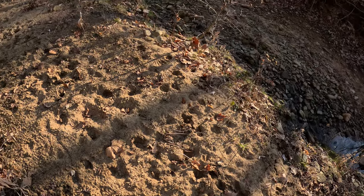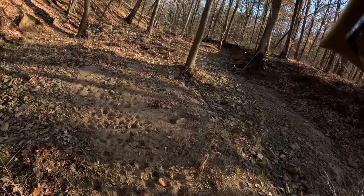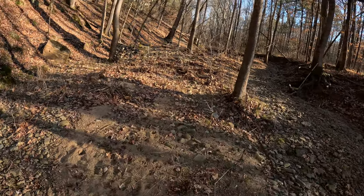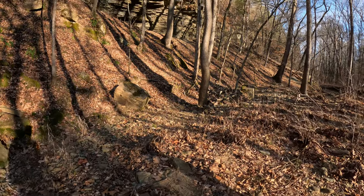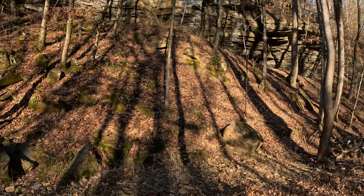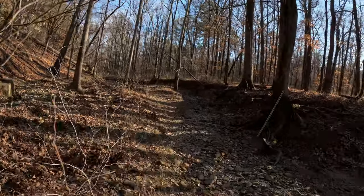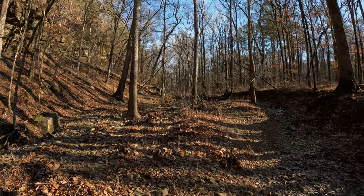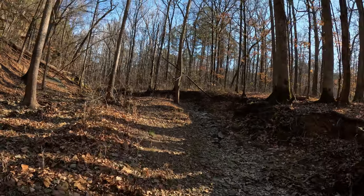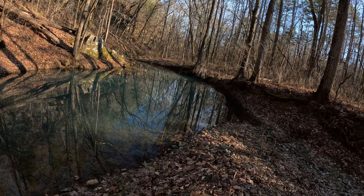You've got a sandbar with all kinds of hoof prints, and hopefully hoof prints. Hard to tell if there's anything else there. I don't see any bushcraft style spoor for me to look at and possibly make plaster casts of for later study. Yeah, look at that pool, man.